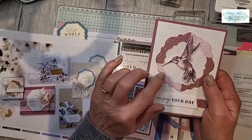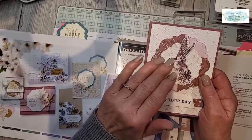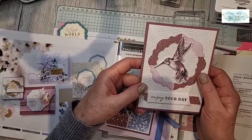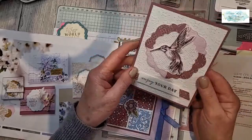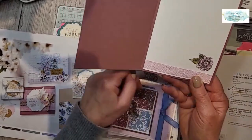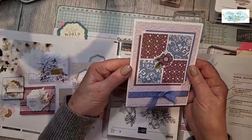So I took this die and I cut it out of the front of that card or that panel. And I ended up with this kind of patterned look. So I liked the way that looked. And then I added a greeting here with a bit of the DSP as the backing as well. So that's the one card that I made. This is another one of the sweet flowers in this set. So that's that card. And then I made this card.